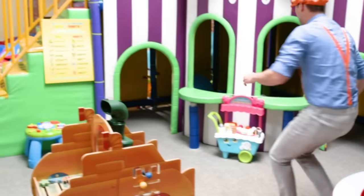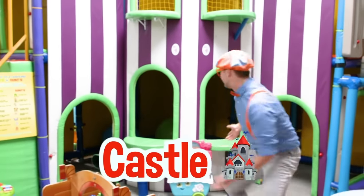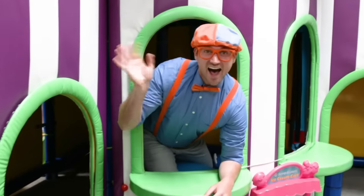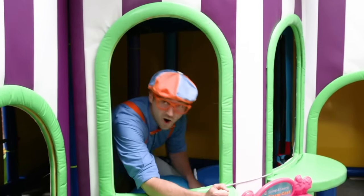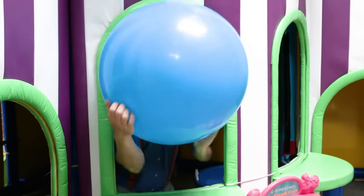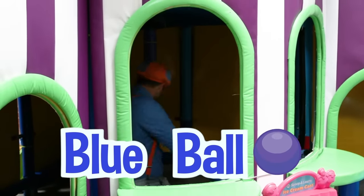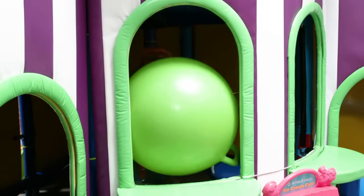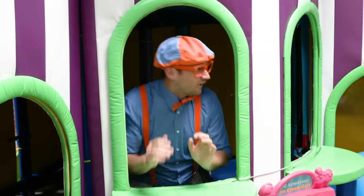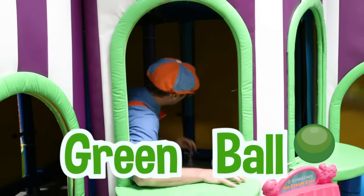Whoa. It's like a castle. Let me go inside. Hello. Whoa! Check this out! Whoa. That ball was the color blue! Hey! Here's another one! That ball was the color green! Good job!